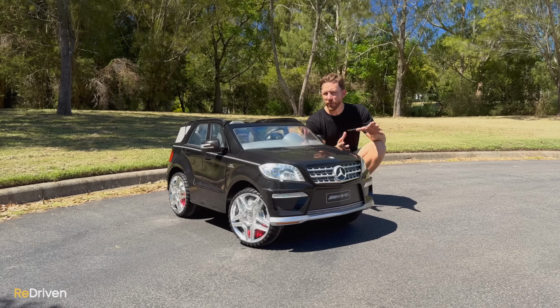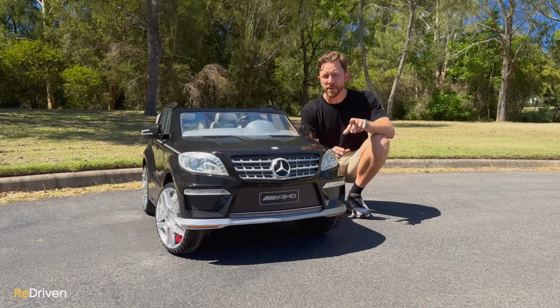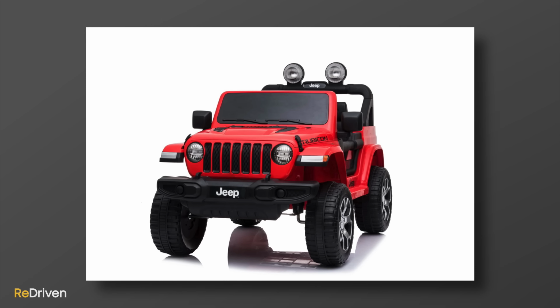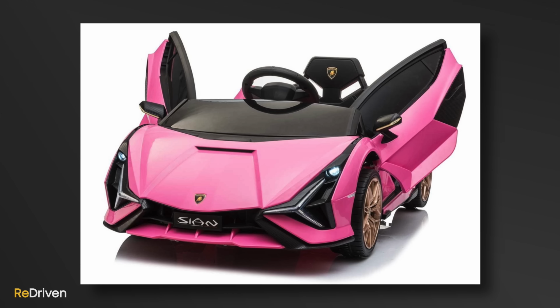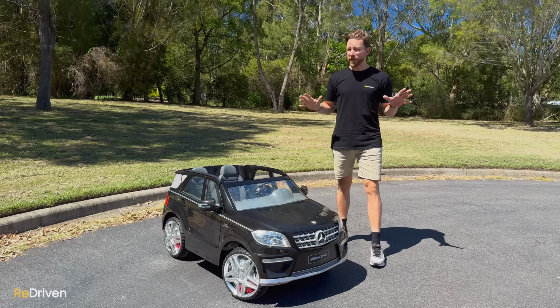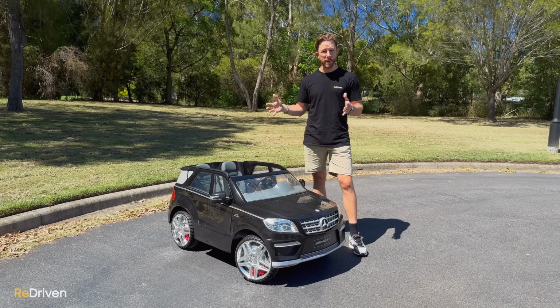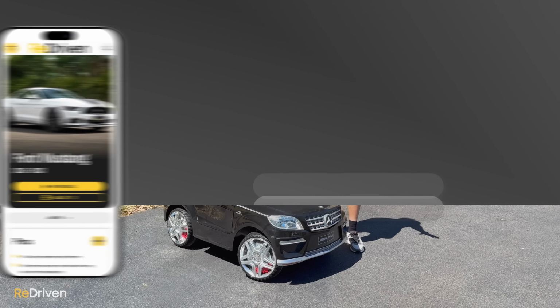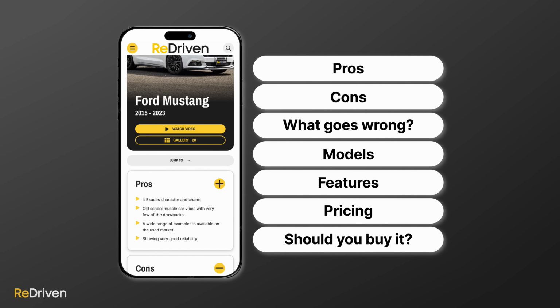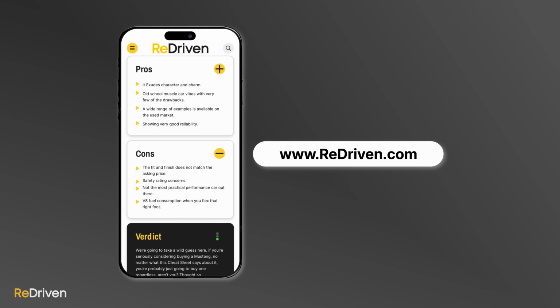Now, as far as trim levels go, AMG have only released this single variant, but we do know that other manufacturers like Toyota, Jeep, Rolls-Royce, McLaren, even Lamborghini are starting to dabble in this market as well. Now, obviously, there are a bunch of other details about this thing, and if you do need all the specific details about the ML63 EV, jump on ReDriven.com and check out our awesome and free ReDriven cheat sheets. It'll answer all the questions you have about this new model.